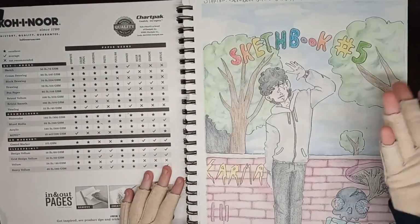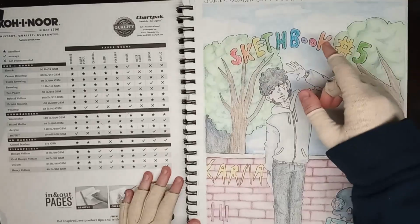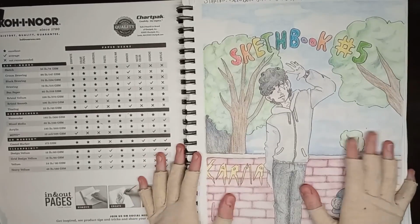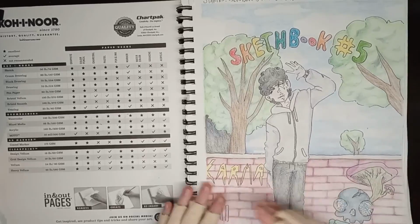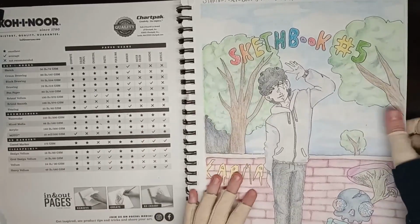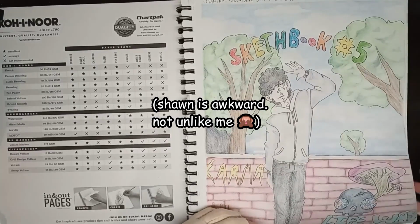It says Sketchbook 5. There's dates up here that you can't see, but I'll just read it out for you. It says started October 24th, 2024, and finished March 20th, 2025. So it's been a couple months since I finished this sketchbook. I just wanted to show it off. There's not really a reason or rhyme to it. The first page is showing a wall, which I've actually drawn a couple times now, mostly digitally, and Sean, standing awkwardly. Well, he's not standing awkwardly intentionally, but I drew that intentionally.